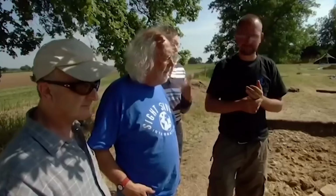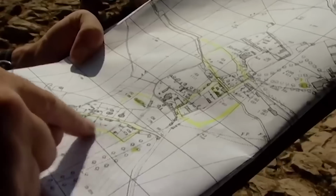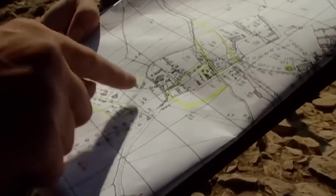But do you think this is the manorial complex itself? Because I've been looking at the layout of the village and the boundaries around it. The dovecot is over here and the church is over here. They seem quite a long way apart for this to be within the manorial enclosure.